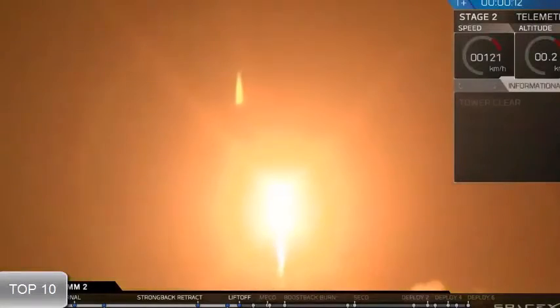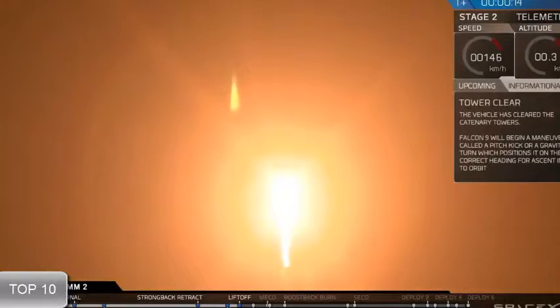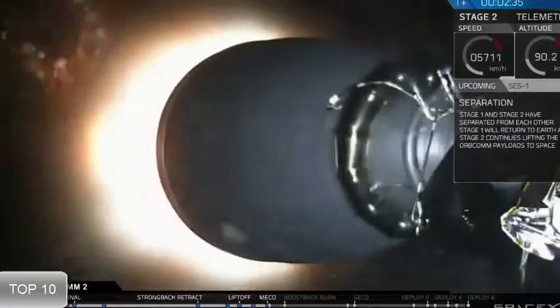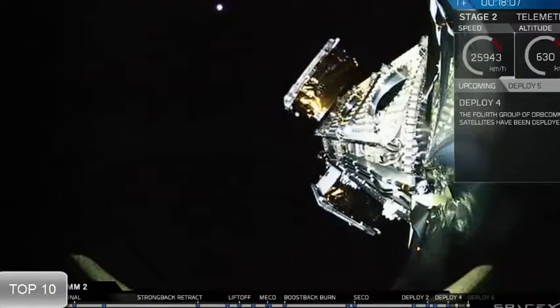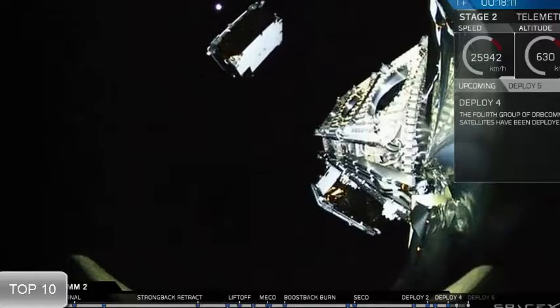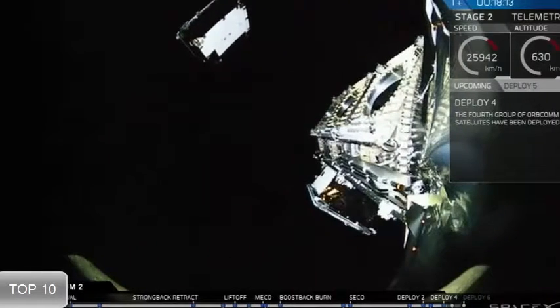The 70-meter-high Falcon 9 rocket launched into space. Then the 2 stages of the rocket separated. The second stage, containing the payload consisting of 11 satellites, continued into space while the reusable first stage returned to land back on Earth. Within only 10 minutes of launch, it safely landed back on the ground.